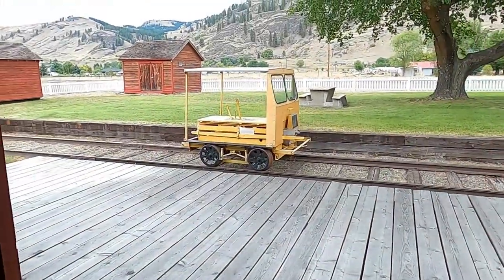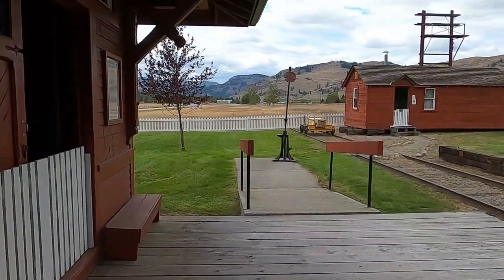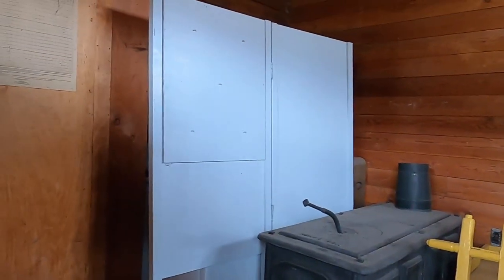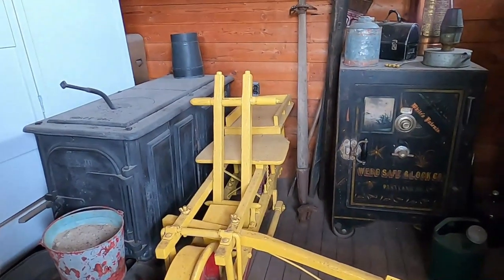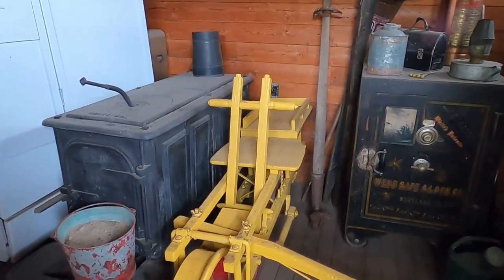Let's see what else we can look at. Another safe. That is something that went on the train. Well, maybe you just pump it, sit on there and pump away and get yourself down the track, I guess, eventually.